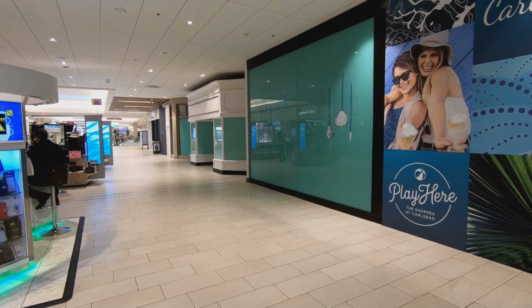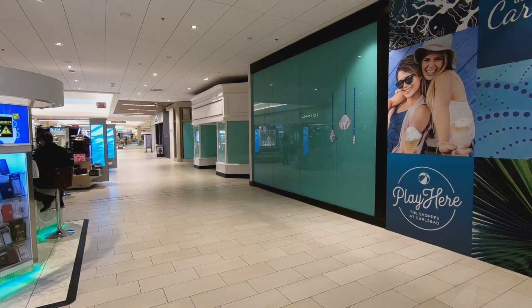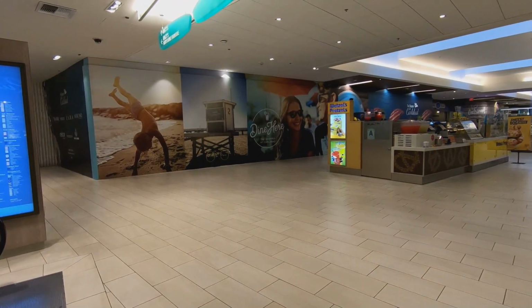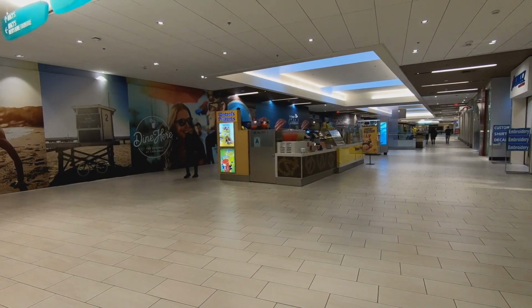Here's some more empty storefronts, and they do an okay job of making things not seem so empty. The storefronts don't look really ugly and closed, but you can tell if you really look at it, there's a lot of empty storefronts here.